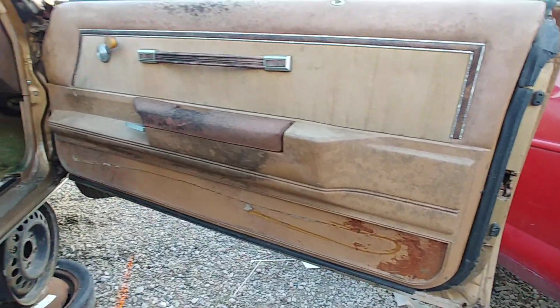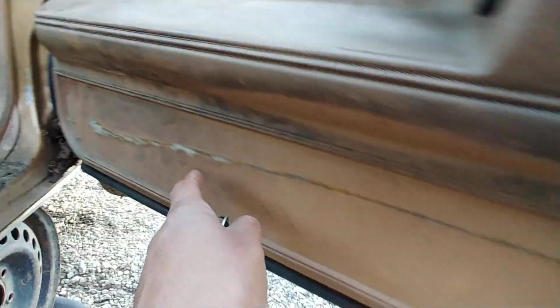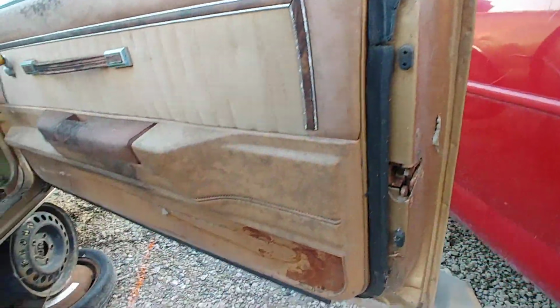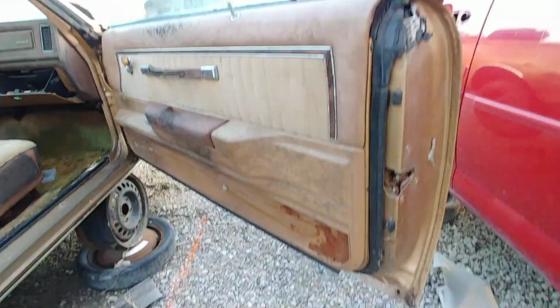These panels back here, but man. Actually, oh yeah, they took the carpeting off this one. That one still has it. But still not bad for the door panels inside. That'd be cool, though.